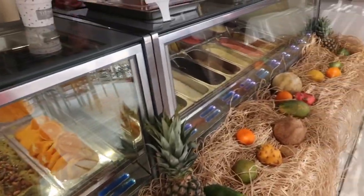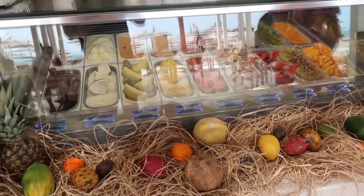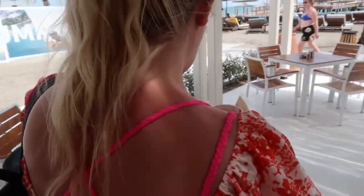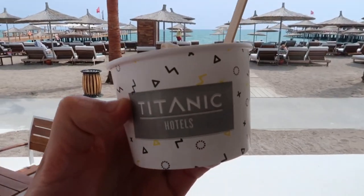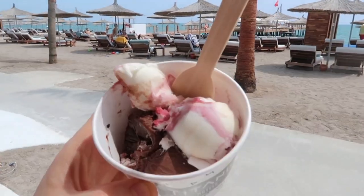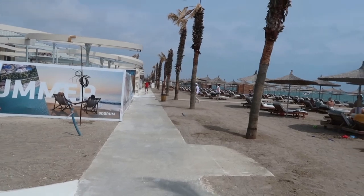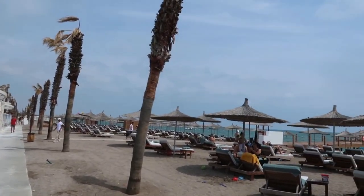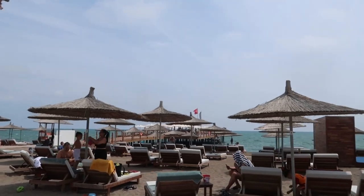Hello, yes, we will get an ice cream. Looks nice. Can't resist an ice cream when it's all included. Again, Titanic branding. They've gone for the chocolate and I think it's like raspberry and vanilla maybe. So that's pretty much the beach area then, obviously leads out to the lovely sea and there's a pier there as well.